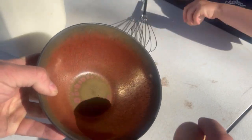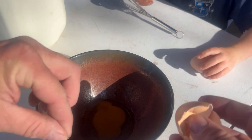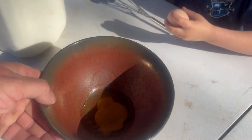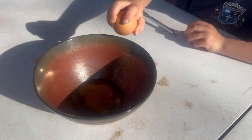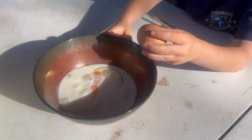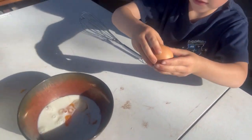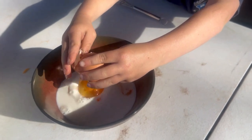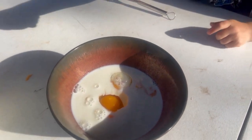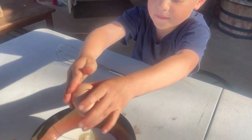All right, so starting out, we're going to go egg. A little shell in there. Keep the eggs coming, Sam. We got a little milk here. Put a little milk in there. All right, go ahead and crack it. Can you hold it? Go ahead and crack your eggs. So, one more, Sam. Good job. Oh, he's cracking another egg.